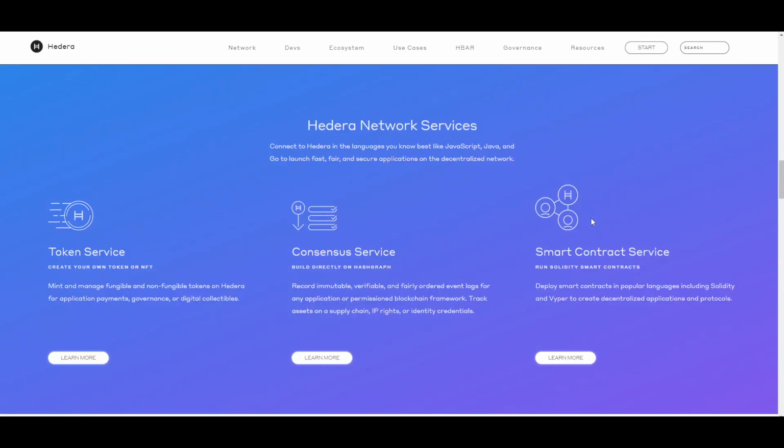Now, if we scroll down, we can see some of the Hedera network services. As you can see, they have their own token services. So you can mint and manage fungible and non-fungible tokens on Hedera for application payments, governance, or NFTs, basically digital collectibles. So this is pretty good. You can be creating your own tokens and NFTs on Hedera, which is pretty decent and something every project should be aiming to do, because when more tokens are being built on Hedera, more and more money will be flowing into the Hedera ecosystem, which is pretty good news.